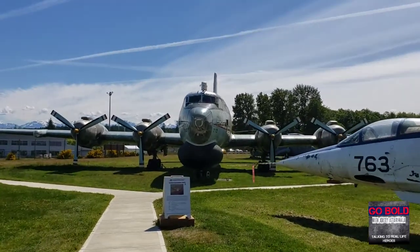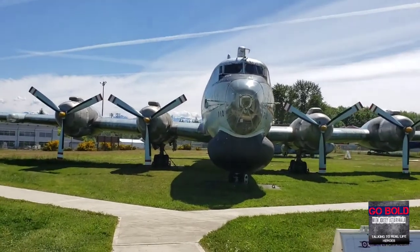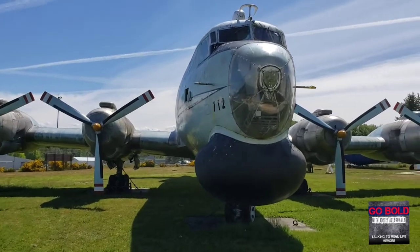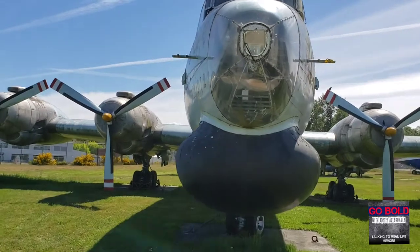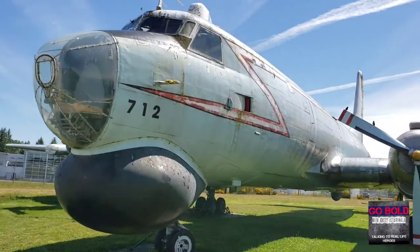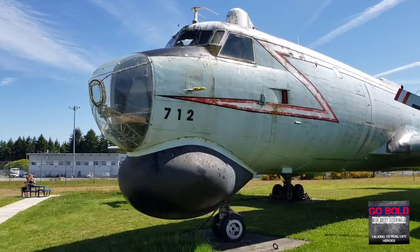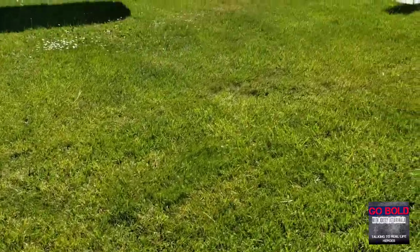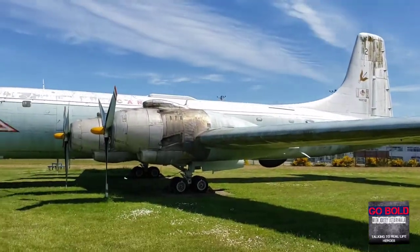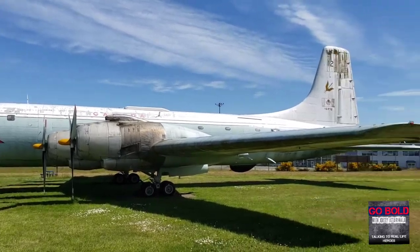And here is a super cool looking aircraft. This is the Argus. It's a Canada Air CL-28 Argus Mark 1. Very cool aircraft. So here is the mighty Argus. Pretty amazing aircraft.